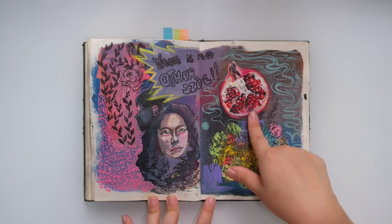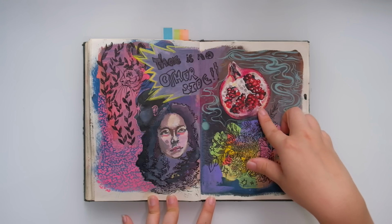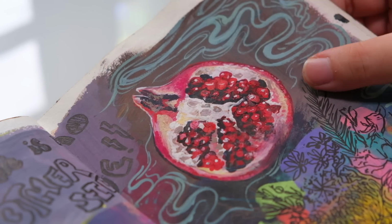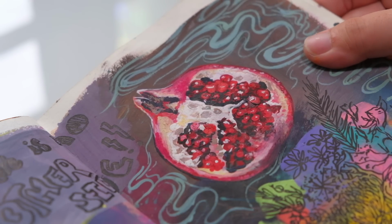And I painted this pomegranate. Pomegranate is actually a pain to paint, but I think I did a really good job here because I spent about an hour painting this pomegranate, and it turns out not bad.